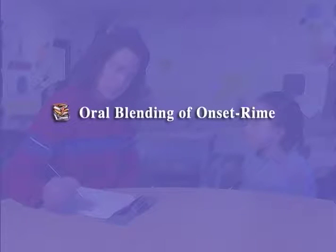The first 2 sections of the Kirwan Assessment focus on blending. Part A asks a student to identify a word when presented with the onset and rhyme parts of the word.